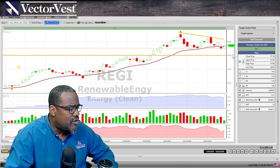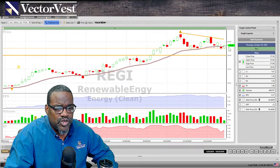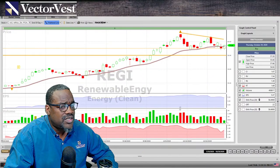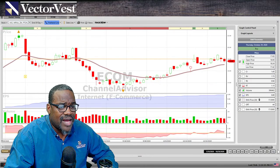What graph layer are you using? I'm just creating my own where I'm looking at the price in candles. I'm showing a 20-day exponential moving average, earnings, volume, and RT. I put all of this stuff on my graph, Will, all right? Because this is, I think, the simplest way to make a decision on any stock.